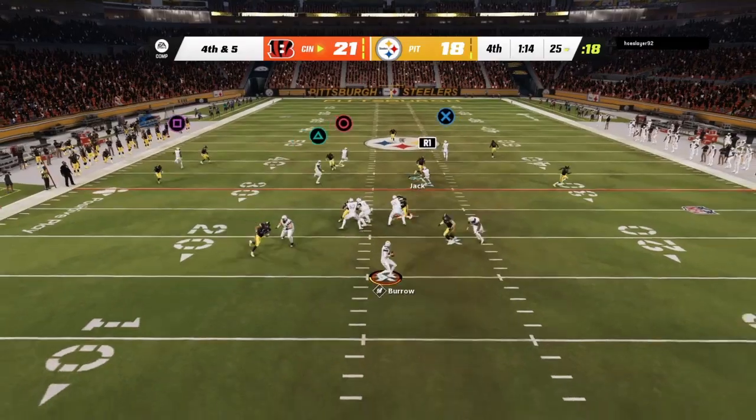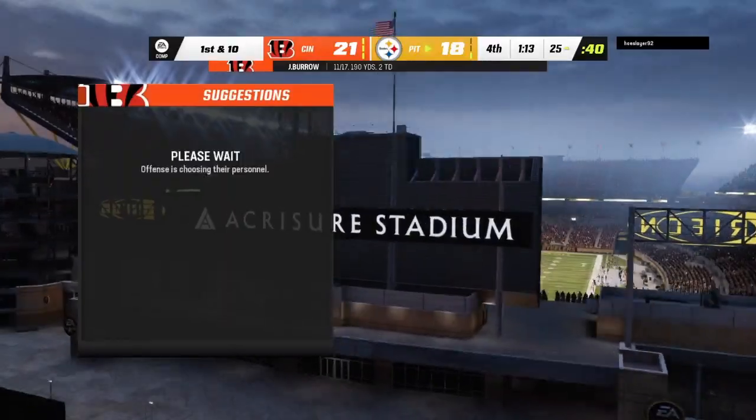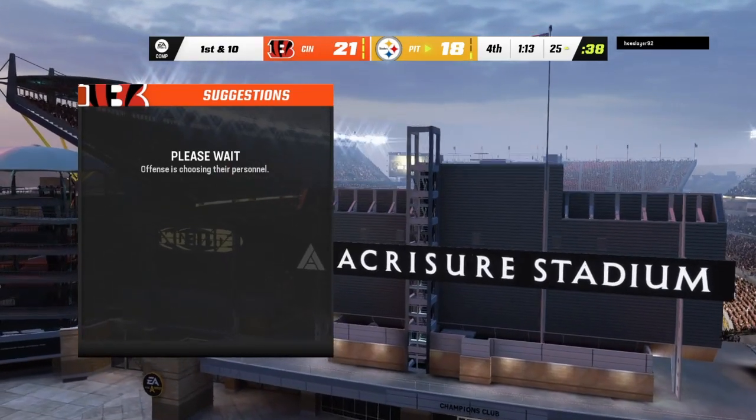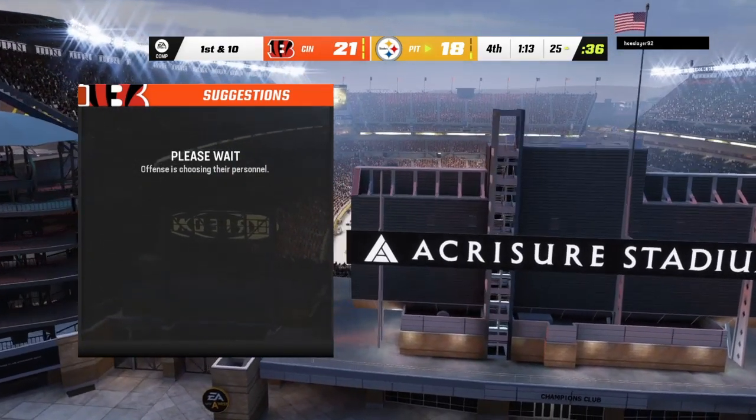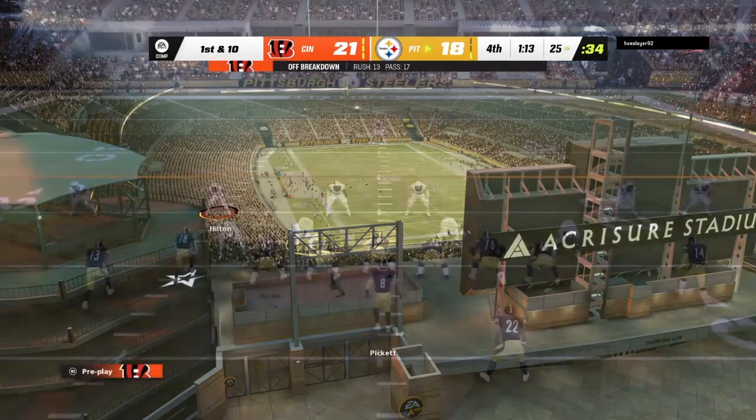Fourth down, here's Joe Burrow. And it's incomplete, they cannot convert, and they turn it over. The Bengals try it, but it doesn't work out. And the Steelers, they're gonna take over in excellent field position.